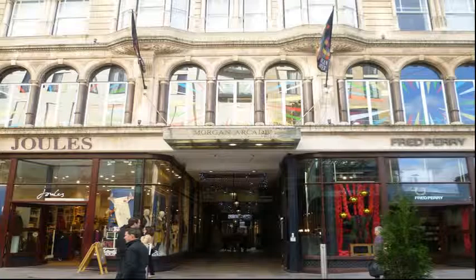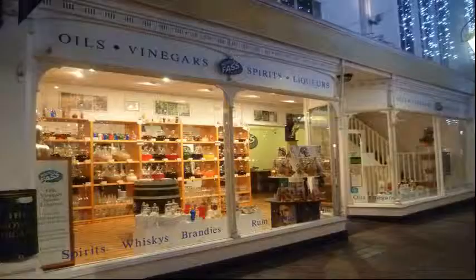The Royal Arcade is the oldest and dates back to around 1858. High Street Arcade was opened between 1880 and 1887. The arcades are home to many unique stores and cafes.